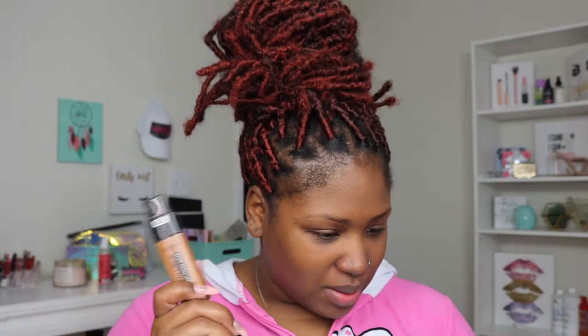Okay, so I'm gonna do foundation first because I'm gonna do my brows after my foundation so I can do my concealer and all that. So we're gonna do foundation first. Should I take this foundation? I mean, I'm not going nowhere, so it doesn't really matter. I will take this foundation because I haven't used it in a while.